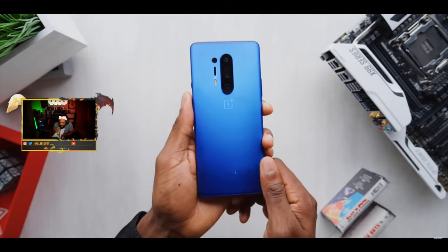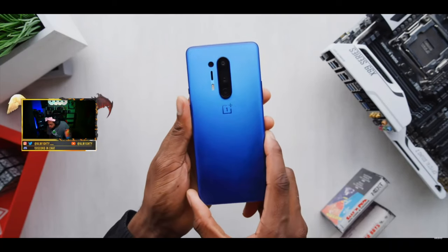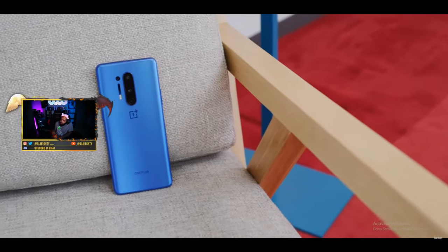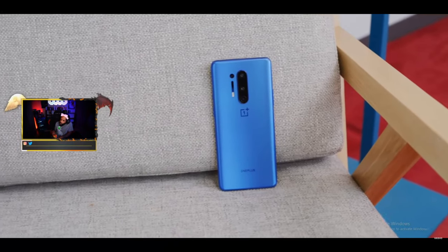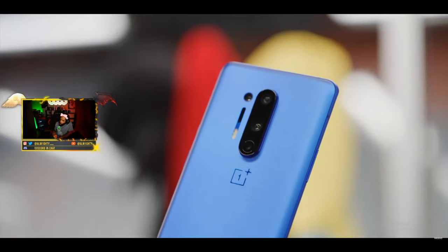You can see it here. I really like a lot of it. The new matte finish and this blue color are pretty sick. I don't have a lot of matte blue phones, but this one is nice. It's punchy and clean, so it's easily my favorite blue phone. And this finish is nice. It doesn't really show too many fingerprints.